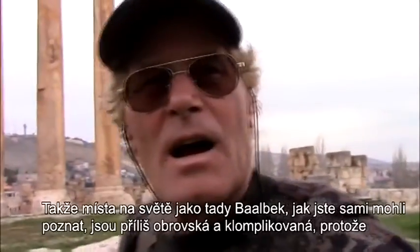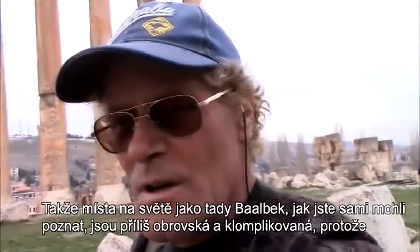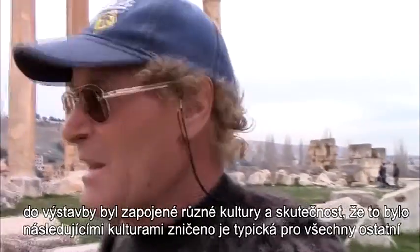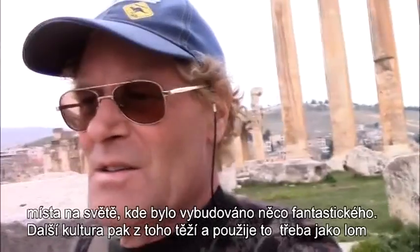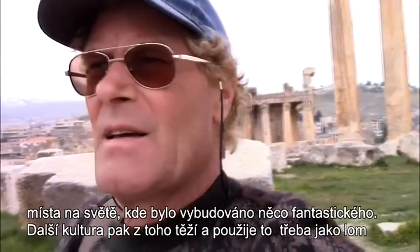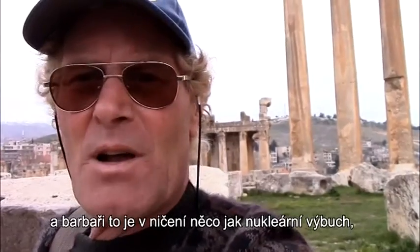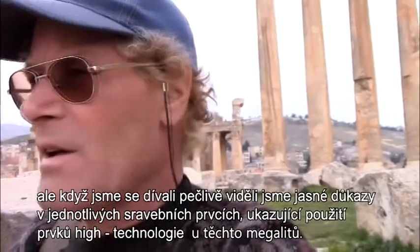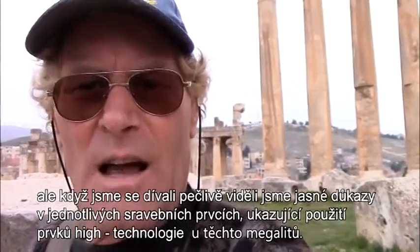So a site like this at Baalbek, you really have to decode it. It is so huge and so complicated because of the different cultures involved in its construction and the fact that it's been ruined by later cultures, which is typical. Almost anywhere you go in the world, you find someone built something fantastic, the next culture maybe nurtured it and added on, and then barbarians of some kind come along and just nuke most of the site and then use it as a quarry. But if we look really carefully, we're seeing definite megalithic, high-tech, lost ancient technology elements here.